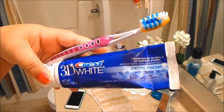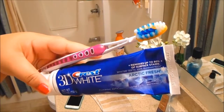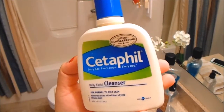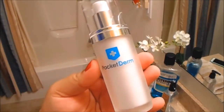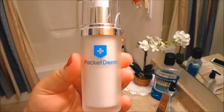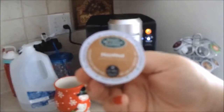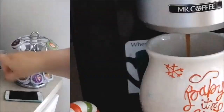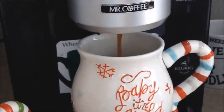So the first thing that I do when I get up in the morning is use the bathroom, and I brush my teeth with the Crest 3D White toothpaste, and then I wash my face with the Cetaphil cleanser, and then I use my pocket derm to moisturize. And then I usually make myself a cup of coffee, so I'm using the Green Mountain Hazelnut Coffee, and it is so good. And if you guys see that little dripping light thing on the right-hand side, it's just the Keurig button that just, like, is weird. And then I start to get my stuff out for breakfast in the morning.